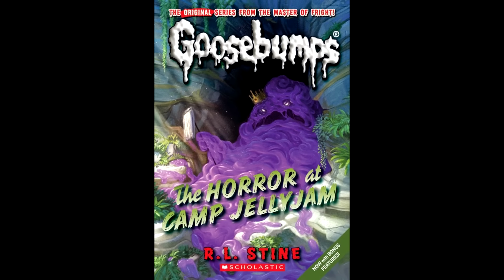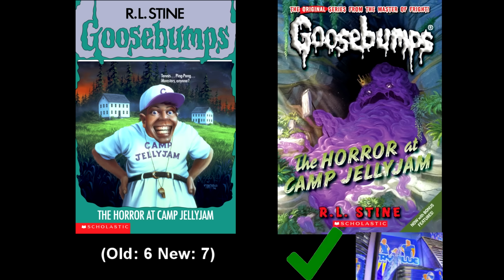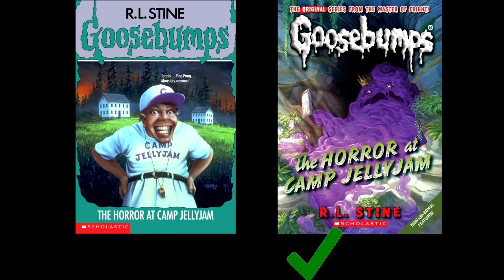I think the reprint cover is a little more interesting and scary, but like Piano Lessons Can Be Murder, it gives away the ending to the book. With just one look at this cover, we know there's gonna be a giant jelly monster. I could see myself choosing either cover depending on the day, but right now, I'm feeling like going with the reprint. Even if I know what the ending is gonna be, I at least want to see how we got there. This guy on the front is honestly just gonna deter me from reading the book.